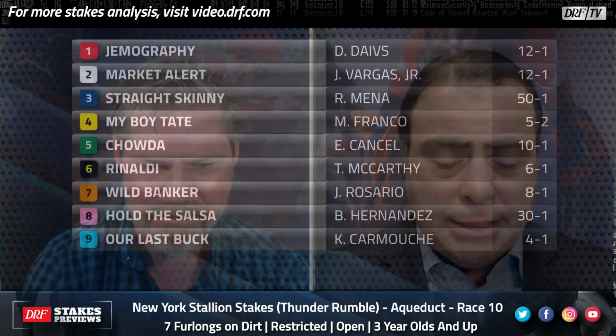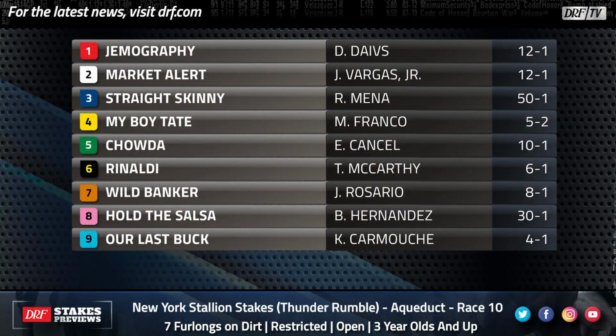Wild Banker, I thought, got a really nice ride from Dylan Davis last time out in the Empire Classic against American Revolution, the morning line favorite for Saturday's Cigar Mile. I mean, there was no chance he could win. They were going very, very fast. At 56-1, he fell far back. They saved something for the end, and he got up for second in a $300,000 race.